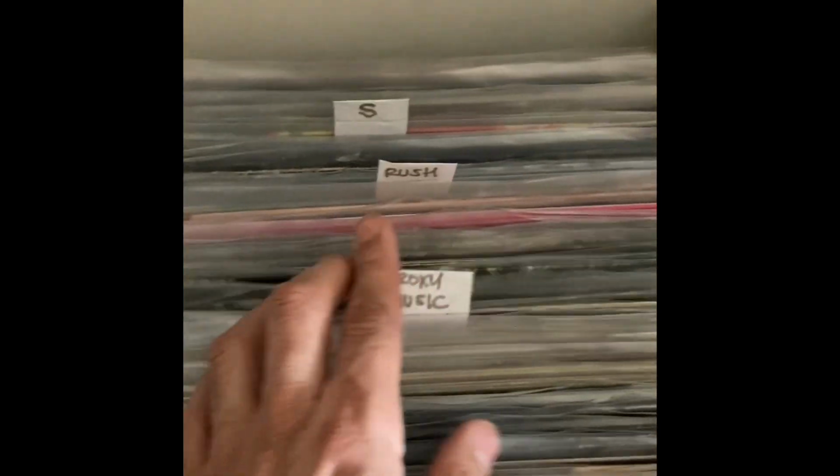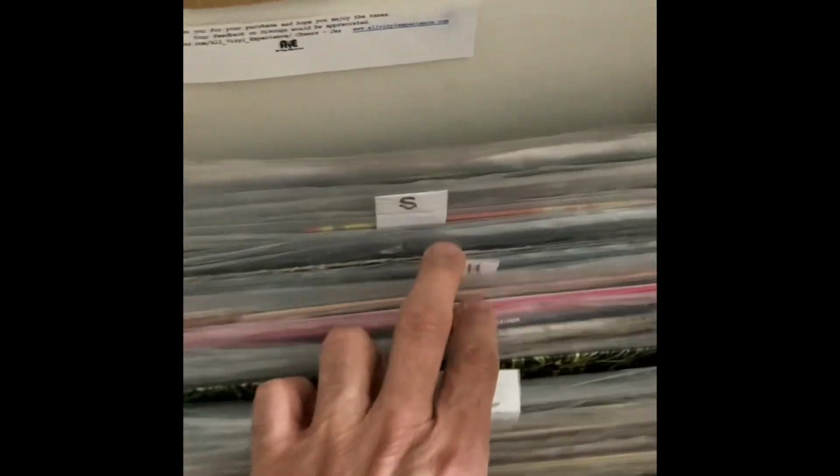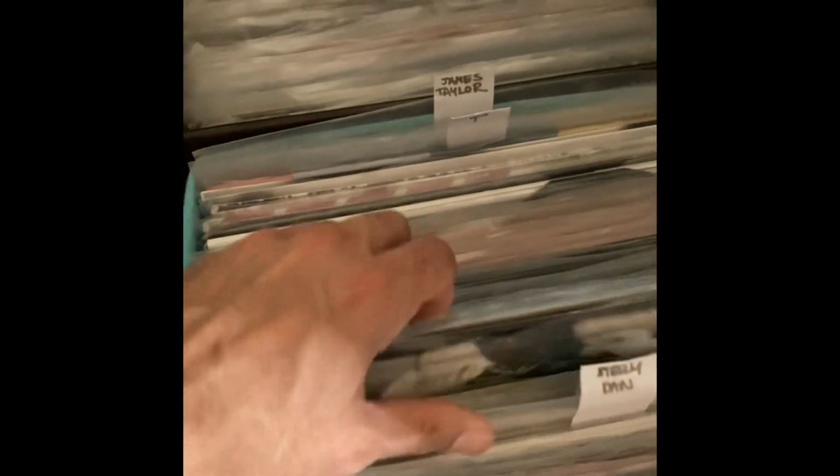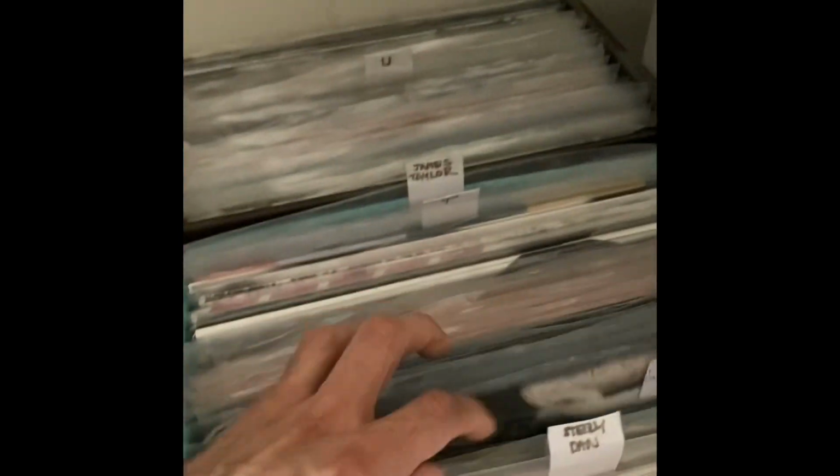I've got every Roxy Music album on vinyl. Not as much Rush as I should have. Then move down. Springsteen, Steely Dan. I've got every Steely Dan album on vinyl, including the 2 recent Record Store Day releases. There's Everything Must Go by Steely Dan, James Taylor.